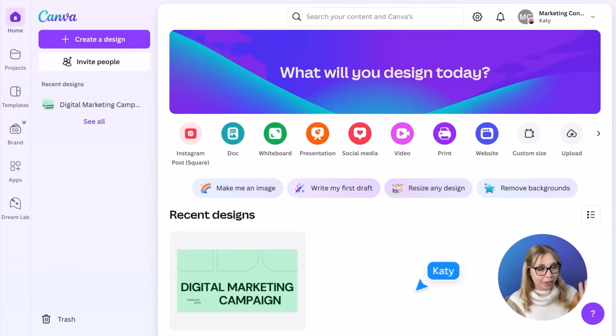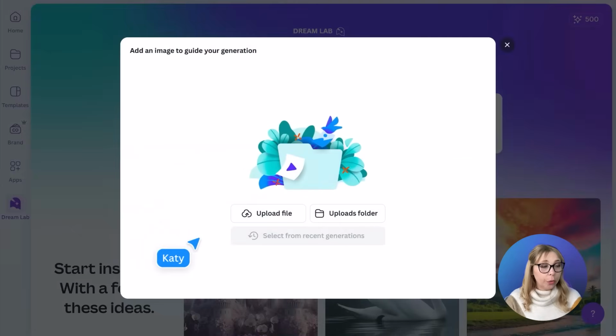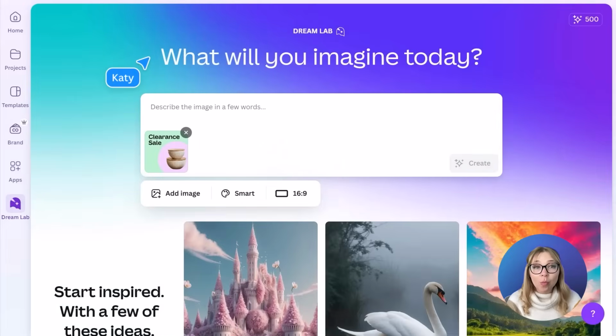So here we are on the home page, and on the left-hand side, you see Dreamlab. So here we are. The first thing I'm going to do is add in one of those reference images. So you can upload, if you have images in a folder already saved within your Canva account, you can upload those there. I'm going to upload from my desktop. I'm going to choose this one.